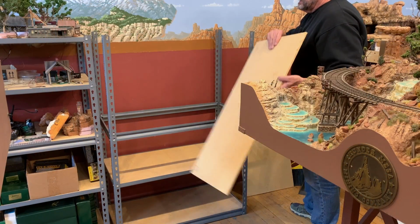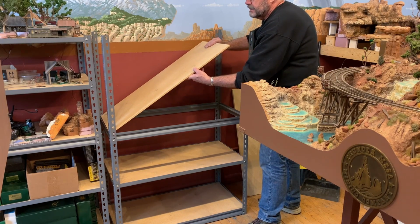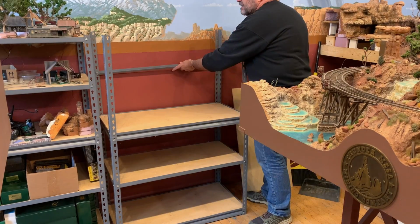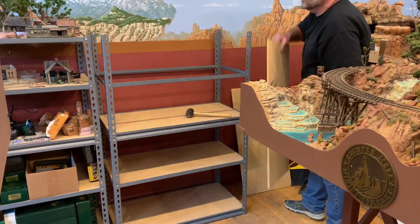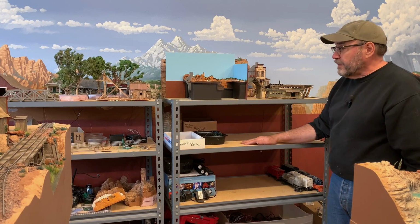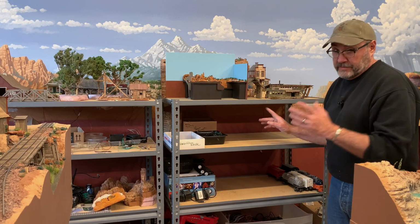This was the last section of the layout, which was supported by these metal shop shelves. So now I'm going to reassemble them and use them to store everything I just took off, just like I did last time. Now we got everything on here with room to spare, but I'm sure I'll find some stuff to go on these shelves too.